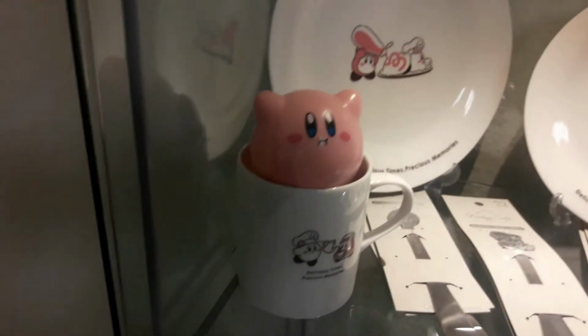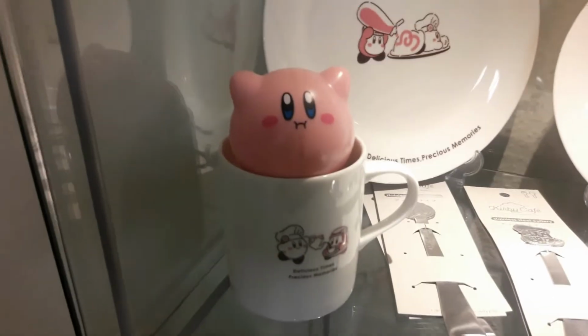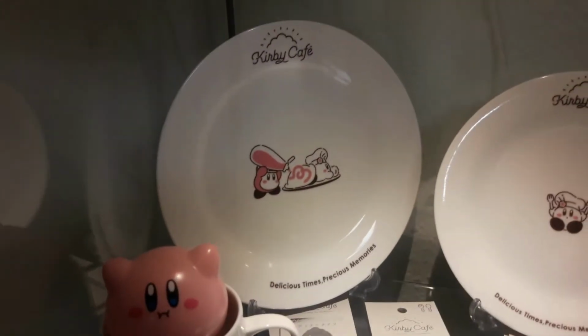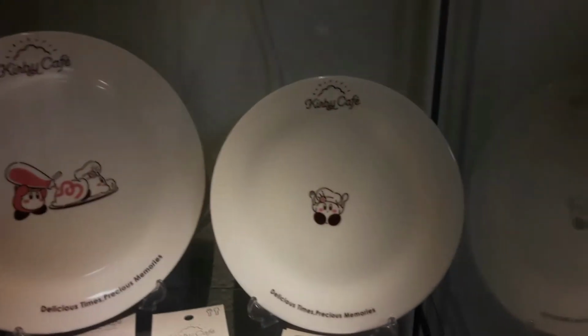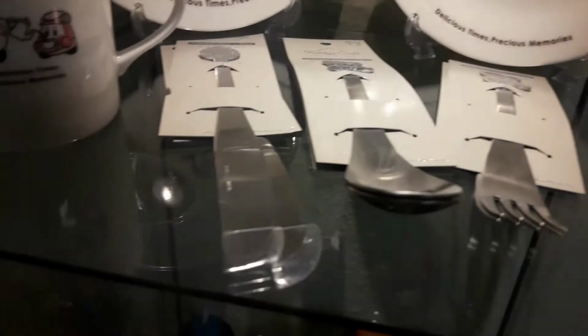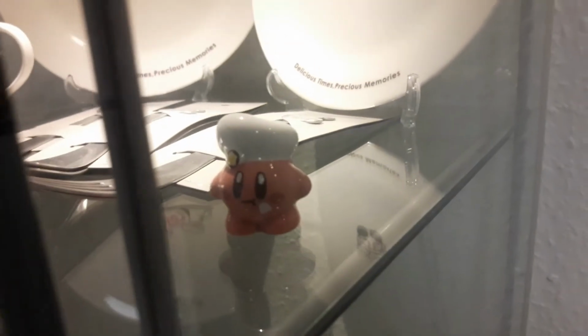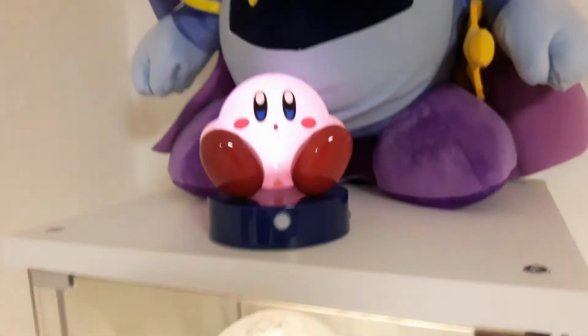Next one, we have my trip to Kirby Cafe. Here we have the cup and all the stuff that I bought over there. They've never been used, and I kept them there as a reminder of the trip. Tay and me went there. It was actually very difficult to get reservations. I mean, she reserved like 4 months in advance, and even that was difficult.